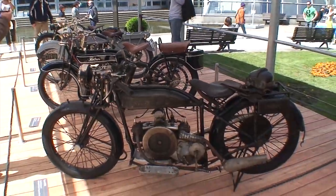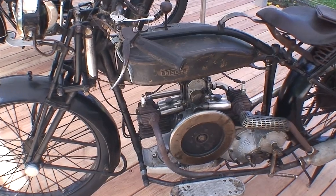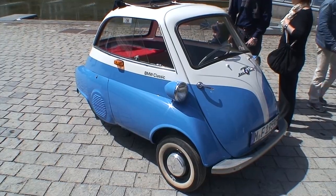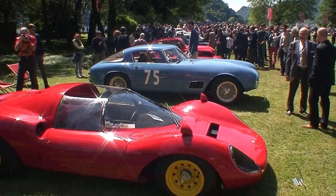Back to the remaining. All these bikes have a similar trait. They have an opposed engine, but it's not across the chassis, it's with the chassis. Opposed cylinders. Yeah. It's a BMW show. This sure qualifies. And the show goes on.